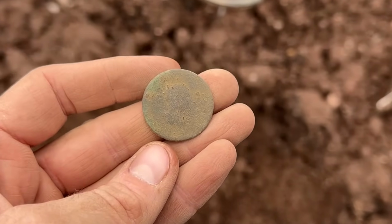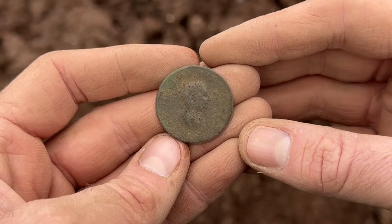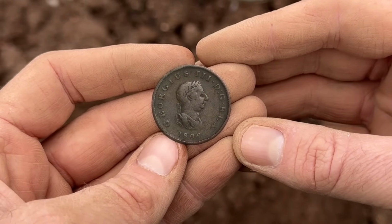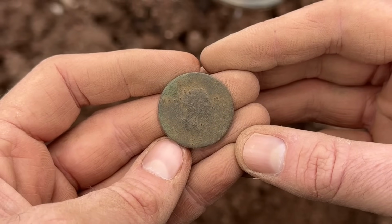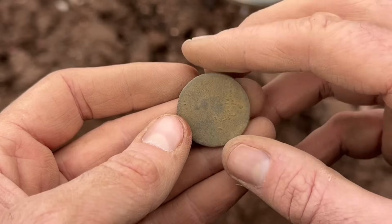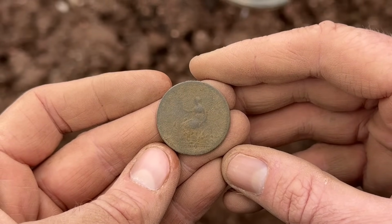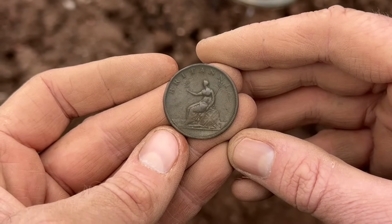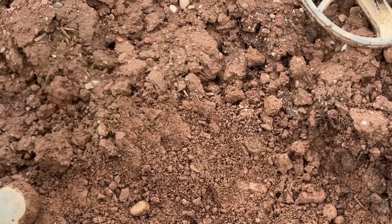You can just make out a head there looking to the right hand side, and I think it's actually a full penny. Similar in date probably to your last one, around the early 1800s, 1802, 1806, something like that. And on the other side you can see the old style of Britannia. So again, early 1800s, so a good couple of 100 years old. Not bad at all. 4-3 on the coins to Pete. Yes, sneaky devil.